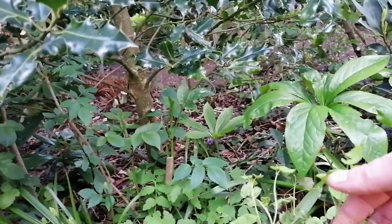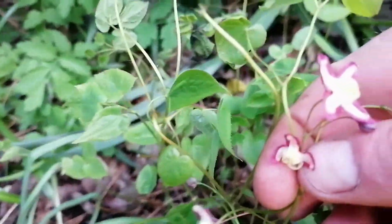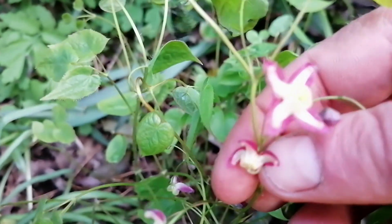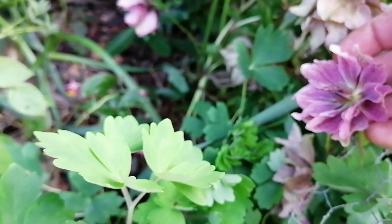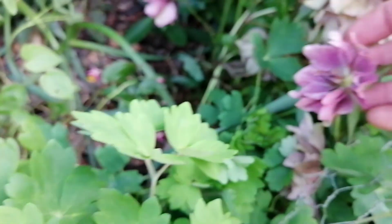And we uncovered this and kind of forgot it was here until the other day. This is an epimedium, a little pink flowered variety, and it's quite nice. And these hellebores are still looking great, even though they're technically finished flowering. The bracts on the outside, or the sepals or the calyx, are still there, which is nice.